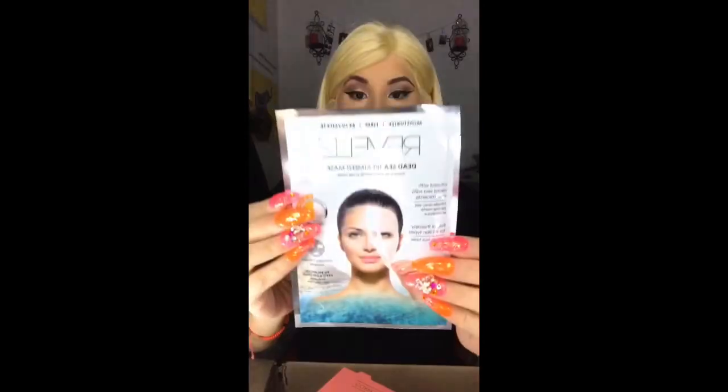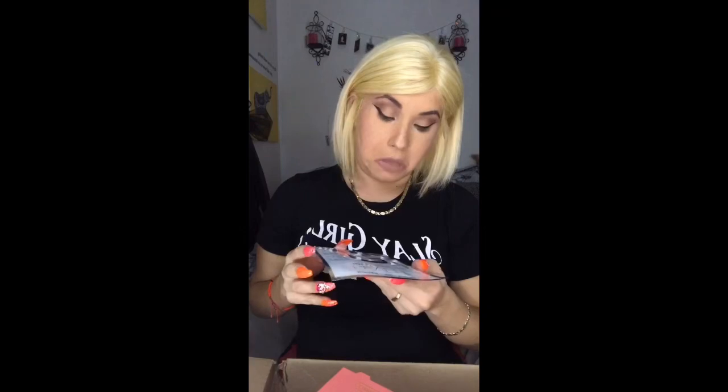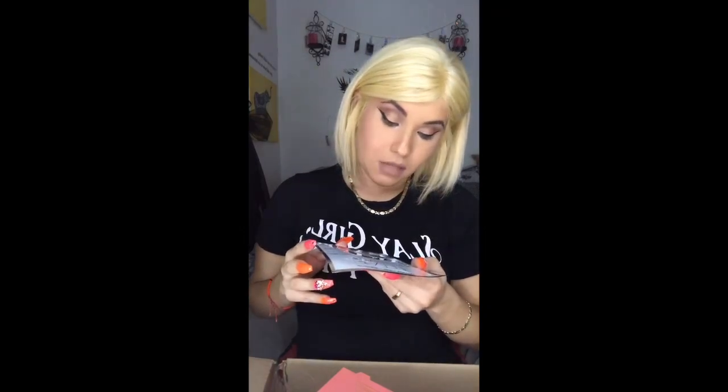So what I found really cool too was that I got a Dead Sea treatment mask. And it says here, why are Dead Sea minerals so good for me? One of the natural wonders of the world is the Dead Sea, which is 1,200 feet below sea level. The Dead Sea water contains 32% salts with a concentration of 21 minerals, such as magnesium, calcium, bromide, and potassium. So these are all things that are really good for your skin. And it's facial therapy for all skin types. pH balanced, hypoallergenic. Ooh, and it's to moisturize, firm, and rejuvenate.